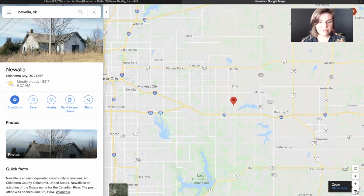So Newalla is our next stop here. Newalla has been proven to be a pretty popular community to move into. Now, it's not really a community. It's actually unincorporated. So it used to be a town and it's kind of not a town anymore. They don't have a public school system. So the kids would go to Midwest City, Oklahoma City, Mid-Del schools, Norman schools, Little Axe, Harrah, Moore, McLoud. It totally depends on where you live within Newalla. So Newalla is actually home to many new builds because there's a lot of land that was available out there, and it has really easy access, as you can tell.